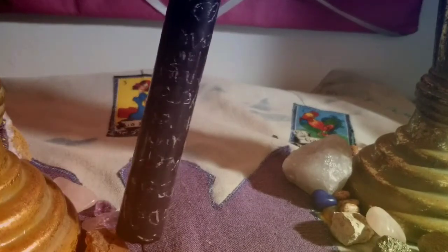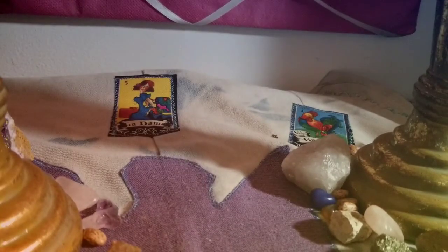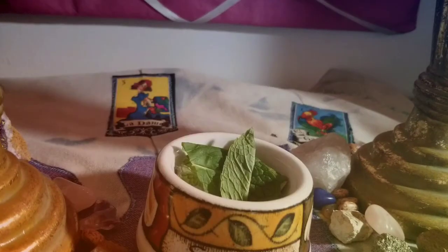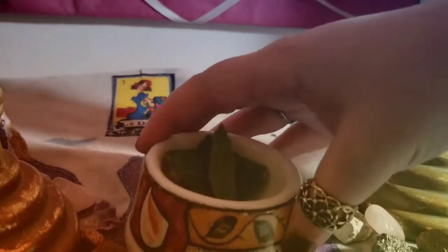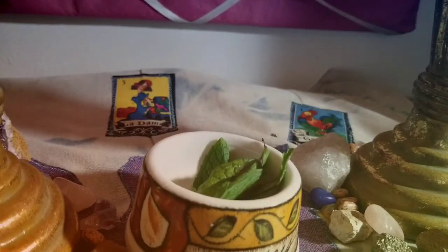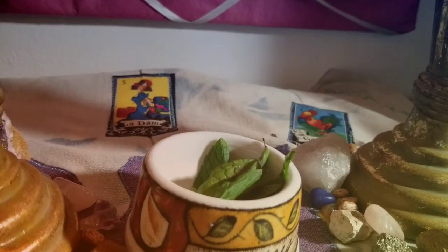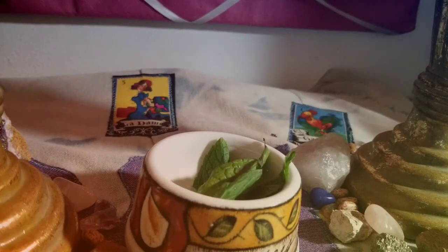Pretty much you just want to list everything as positive as possible that you need to get rid of all the negativity in your life. Next, you're going to take your peppermint and crush it up with either your peppermint oil, but if you don't have this, you can use olive oil, or you can even use eucalyptus oil, and I forgot to tell you that. But if not, olive oil works just fine.